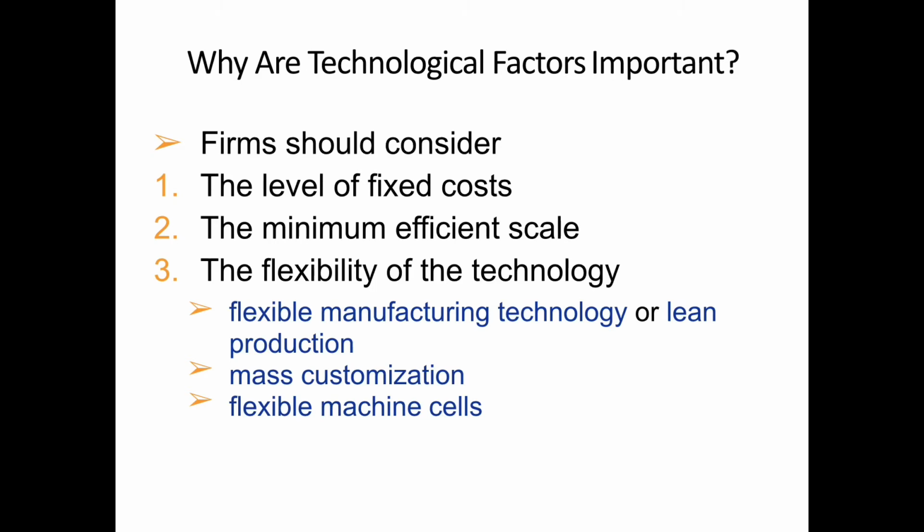Another common flexible manufacturing technology is known as flexible machine cells. Improved capacity utilization and reductions in work in progress and in waste are major efficiency benefits of flexible machine cells. Improved capacity utilization arises from the reduction in setup times and from the computer-controlled coordination of production flow between machines, which eliminate bottlenecks.